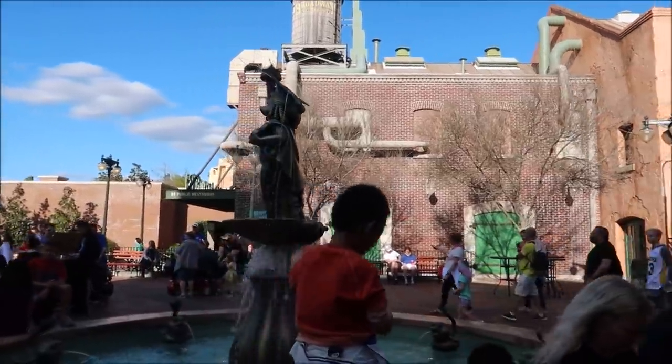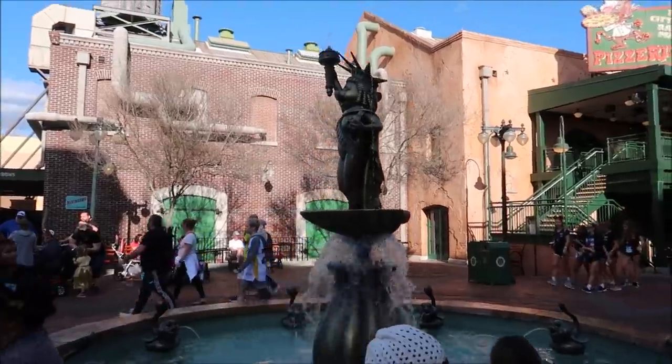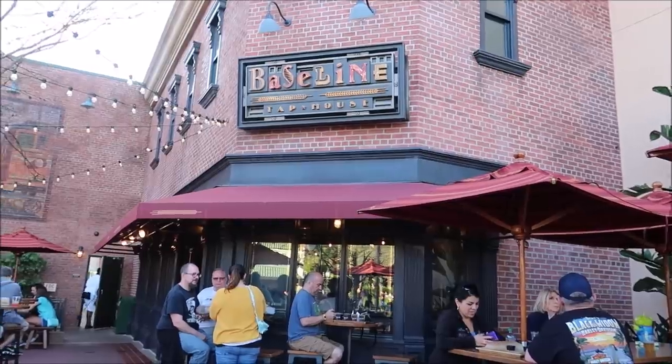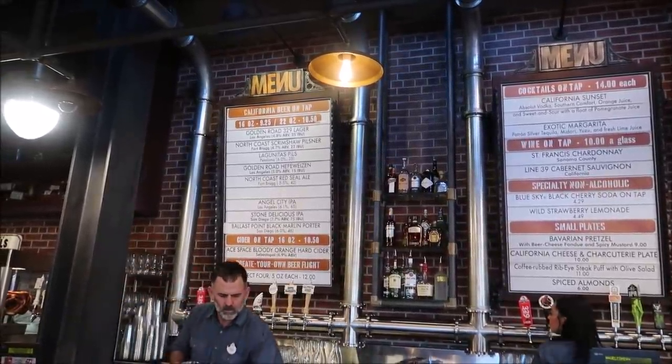And last time I was here, the Muppet Fountain was actually all boarded up, and now it's back to its old glory. So now I think we're gonna head to the Chinese Theater to check out that new sign, but first I think we're gonna have to make a pit stop at Baseline. It is always beer o'clock here. I think we're gonna go with the Golden Road Hefeweizen.